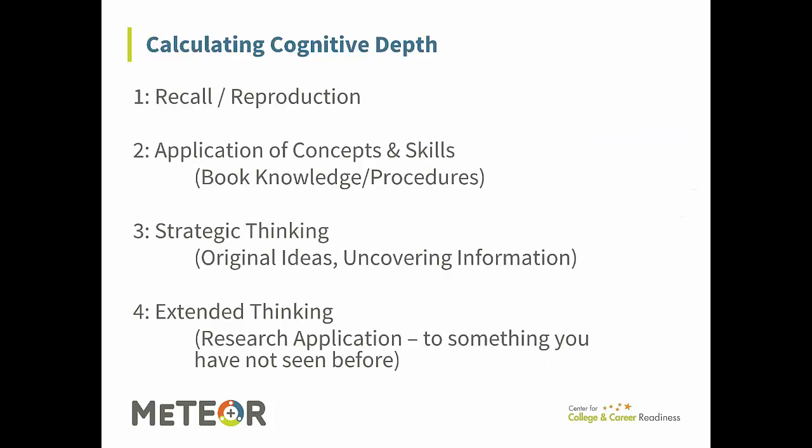Before we begin to talk about how to cluster or bundle standards, we need to review complexity or depth of knowledge that calculates the cognitive demand of the standard and ultimately the task or learning experience that is created for students. The four levels are these: DOK 1, recall and reproduction. You either know it or you don't. DOK 2, application of skills and concepts. That's book knowledge and procedures.